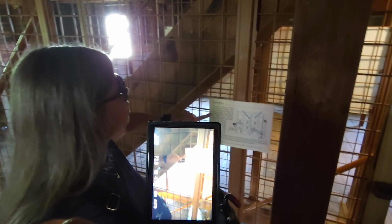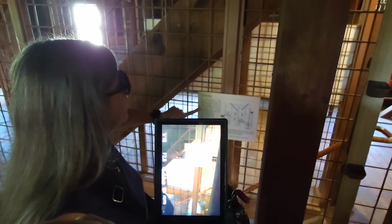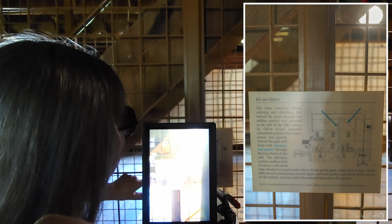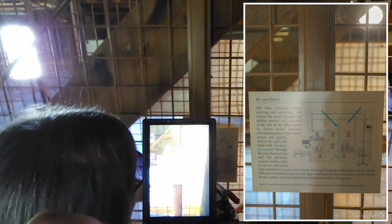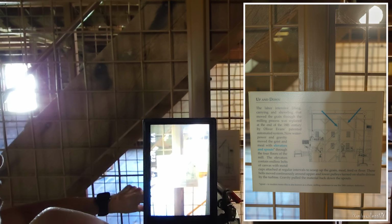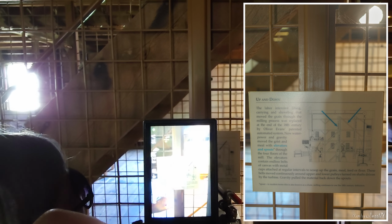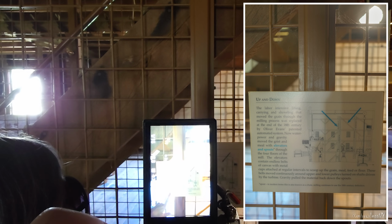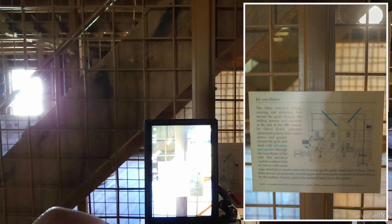It was replaced at the end of the 18th century by Oliver Evans' patented automated system. Now water power and gravity move the grist and meal with elevators and spouts through the 4 floors of the mill. The elevators contain endless belts of canvas, with metal cups attached at regular intervals to scoop up the grain, meal, feed, or flour. These belts move continuously around upper and lower pulleys turned on shafts driven by the turbine. Gravity pulled the material back down the spouts.